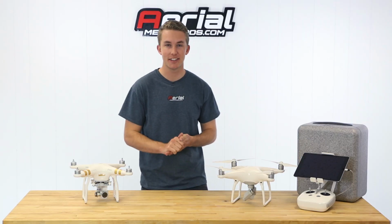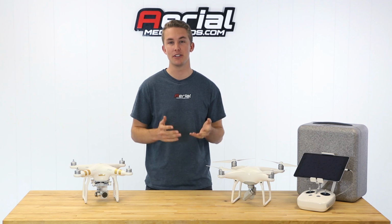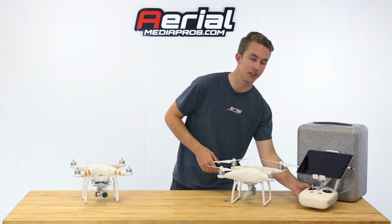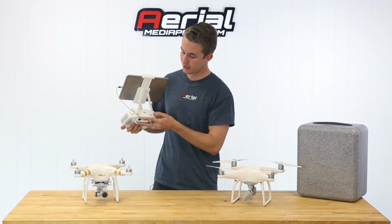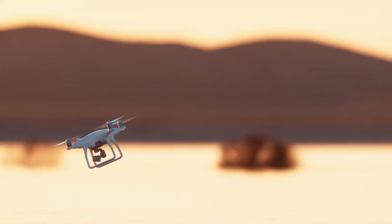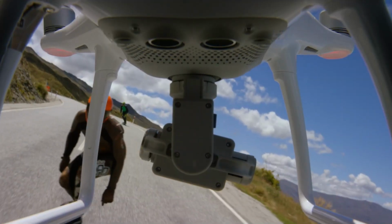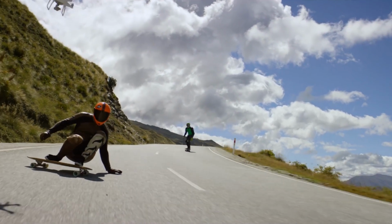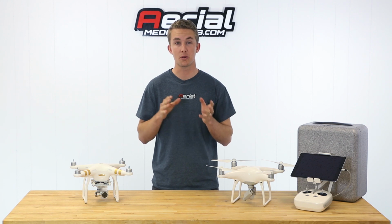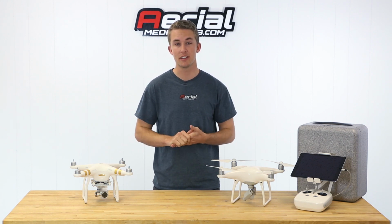So if that's not already enough, another exciting new feature with the Phantom 4 is Sport Mode, which is activated by a new switch position on the back of the controller here. So you'll switch from P to S, which stands for Sport, and this is going to enhance the performance of the Phantom 4, increasing the max pitch to 45 degrees and increasing the max speed from 36 to 45 miles an hour. This will also increase max ascent and descent speed.